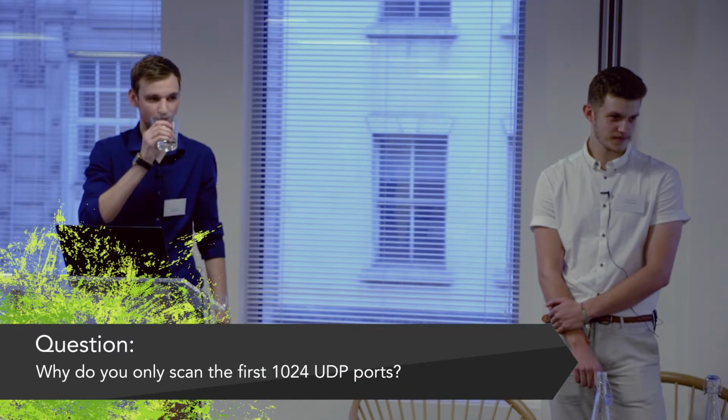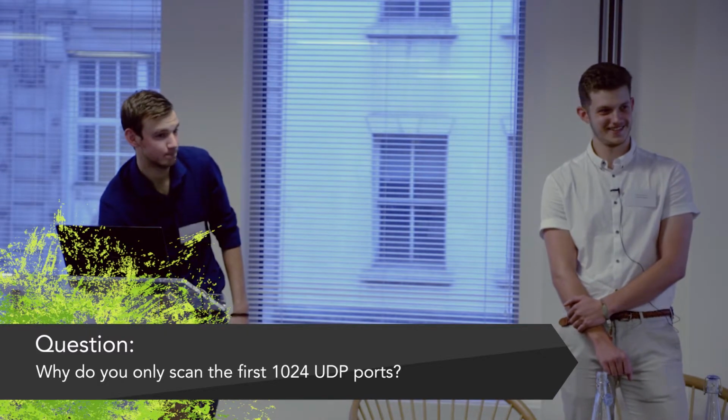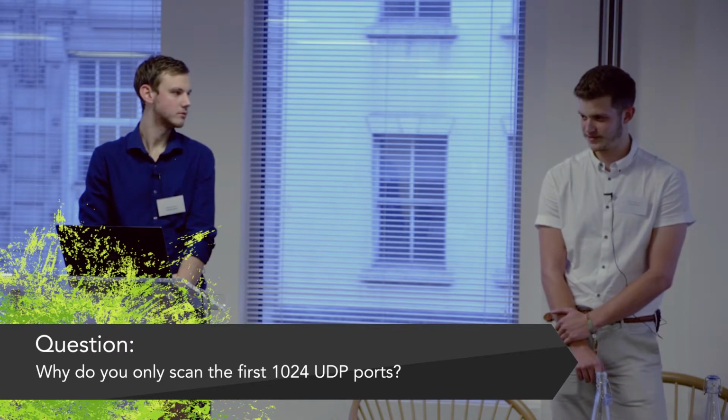Is there anything else? We're just going to keep asking you questions here. Yeah. Is there any particular reason why you only scan the first 1,024 UDP ports and not all of them? It would take weeks for us to scan all 65,000 of them. So the problem with UDP is that it's a connectionless protocol. So waiting for the results to come back or understanding their issues, there's so many false positives.